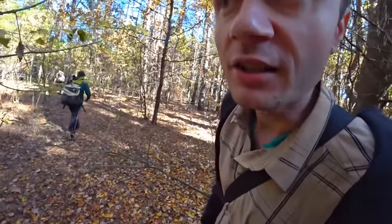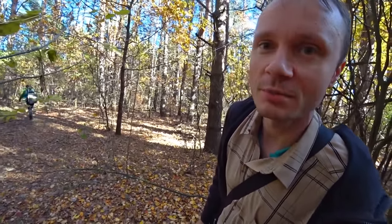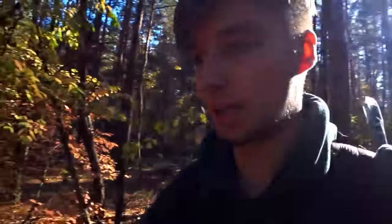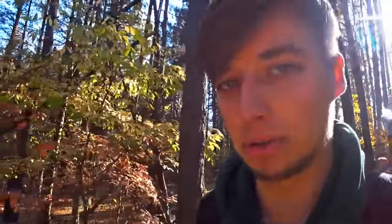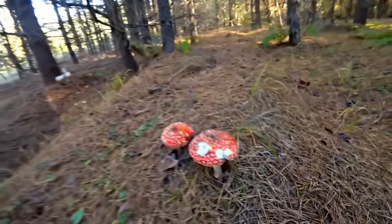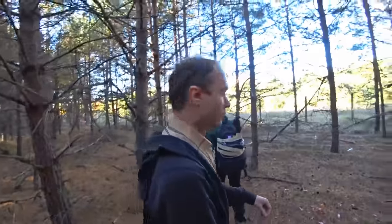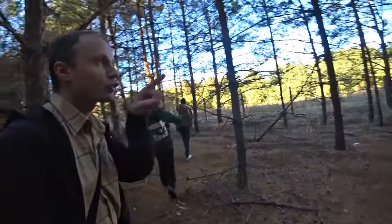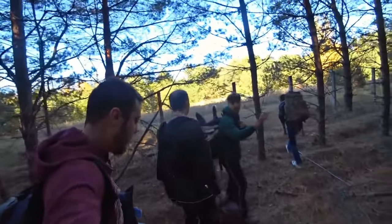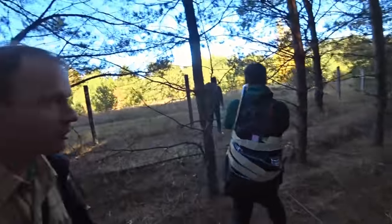So now we start playing hard. We go through the wild forest. We don't want border guards to catch us. Now we're going to cross the fence. It's the most dangerous moment. We're going for 15 minutes now. And I realized I wasn't ready for this, because my back hurts already. Look at these ammonites. Let's get some. I heard some noise over there. Hey guys, it's my first time. Hush. Let's go.